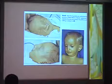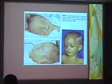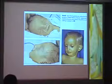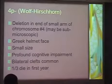This is another small kid at birth. Typically these kids may have bilateral clefts, even though these kids do not. And if you look at the lateral view, you'll see that nose, and that's what they call the Greek warrior helmet. And again, these are kids that are hypotonic and weak and small.